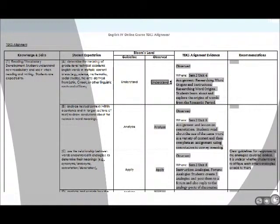In addition to the iNACOL national standards, every course is also reviewed for 100% alignment to the Texas Essential Knowledge and Skills, or TEKS, as well. The only exception to this review document is AP courses. We do not review AP courses against the TEKS.